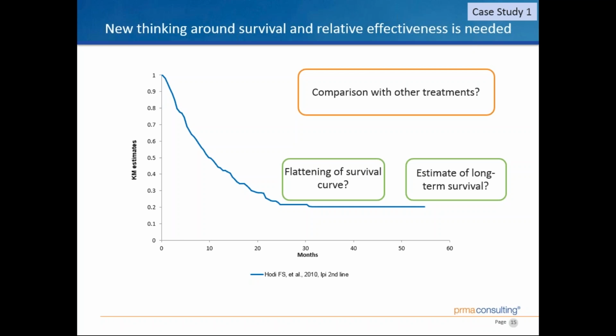This slide shows some of the challenges faced by NICE in their first review of Yervoy in second-line treatment. We've used NICE as a specific example primarily because they often lead the way in terms of the methodology they use to conduct assessments. So from the very beginning, there was a recognition that the shape of the survival curves with the IO drugs was very different than that with standard chemotherapy. There appeared to be what's called a tail effect, where the survival distribution flattened out. If that flattening was to be sustained, then assessing where the tail started and then estimating the long-term survival were absolutely critical to understanding the true value of a treatment.